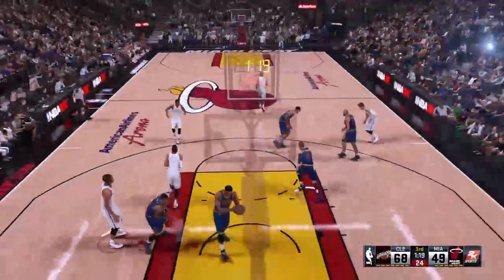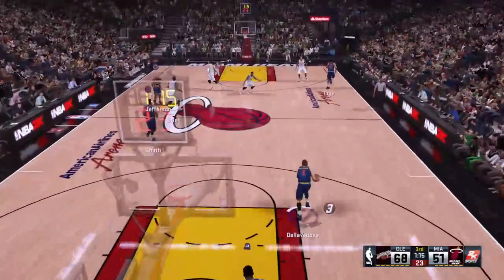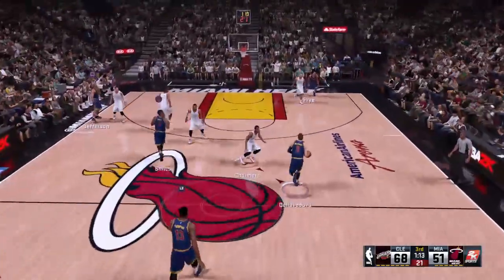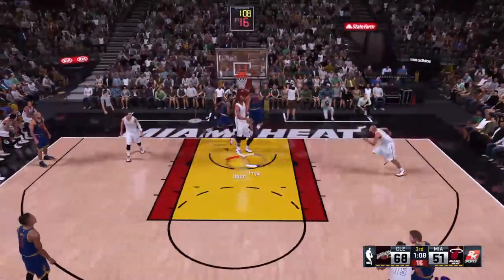0.121 left to play in the third. And that is good. Tremendous feed there from Miller. Great awareness. The Cavaliers leading by 17. And Fry has it in the corner. And it is flushed down with a nice jam.